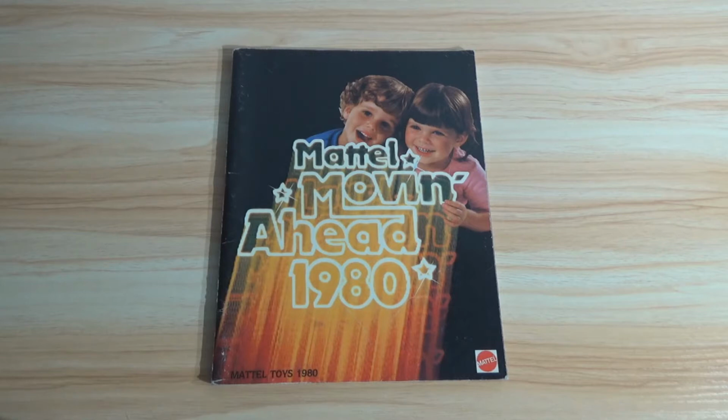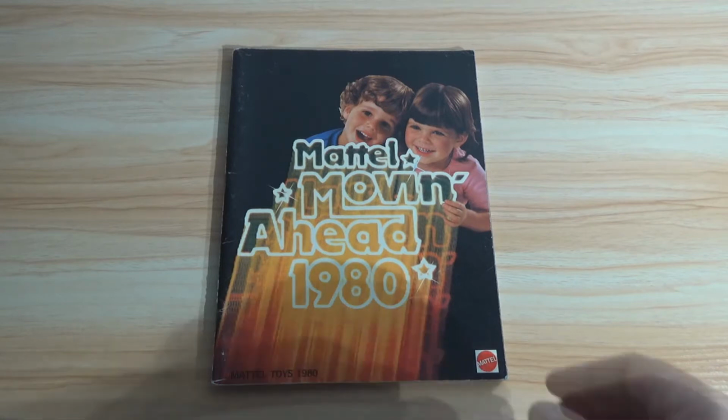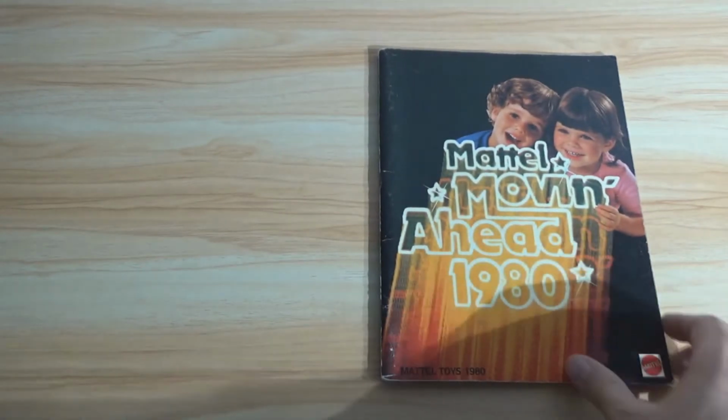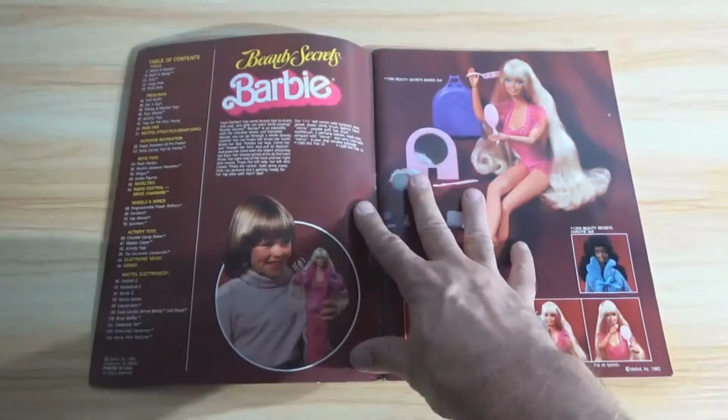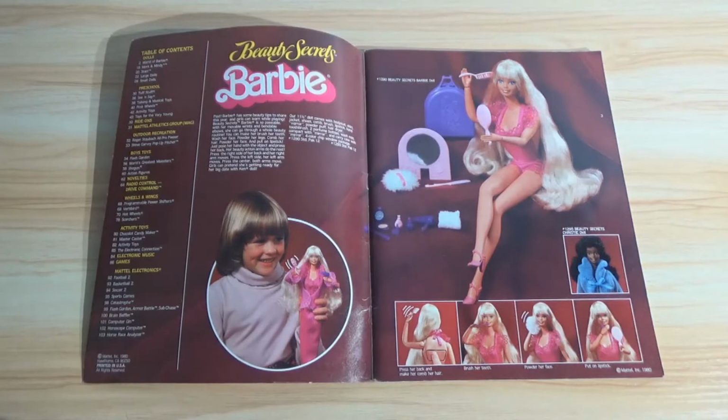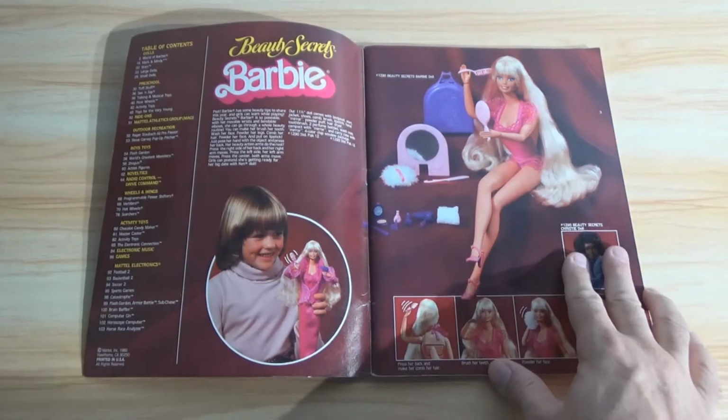Today we're taking a look at the Mattel Moving Ahead 1980 Toy Fair catalog. And this is just one in a series. If you've been watching, you already know, and if you haven't, now you know. I have done several vintage Toy Fair catalog tours from the 70s, 80s, and 90s. And obviously today is the 1980 Mattel Toy Fair catalog, which I will look at every page of.